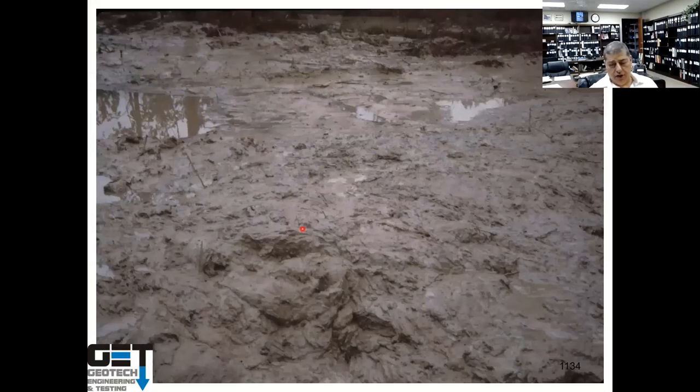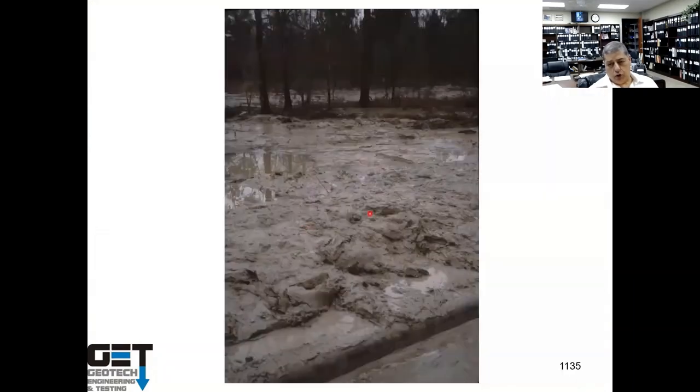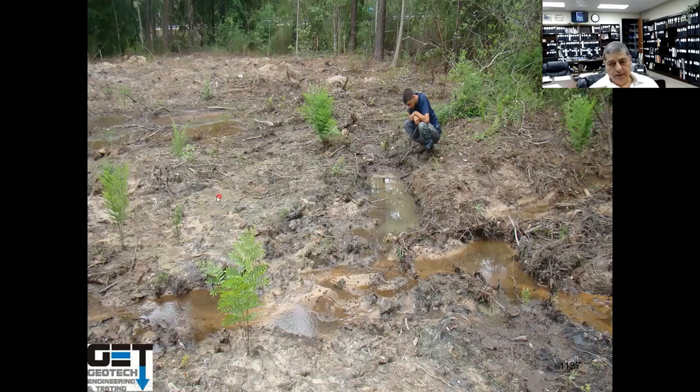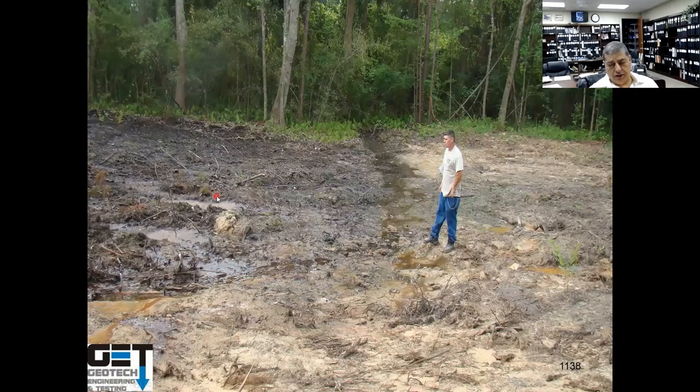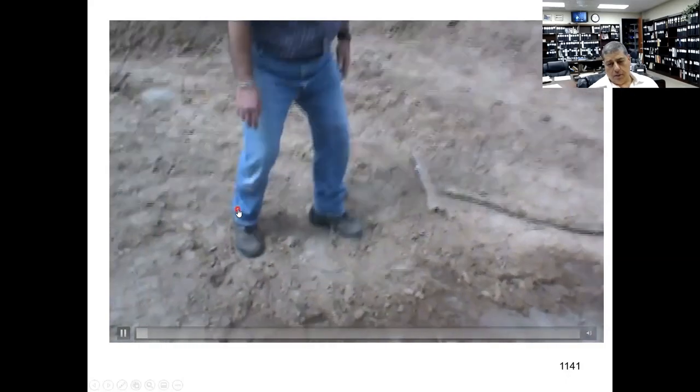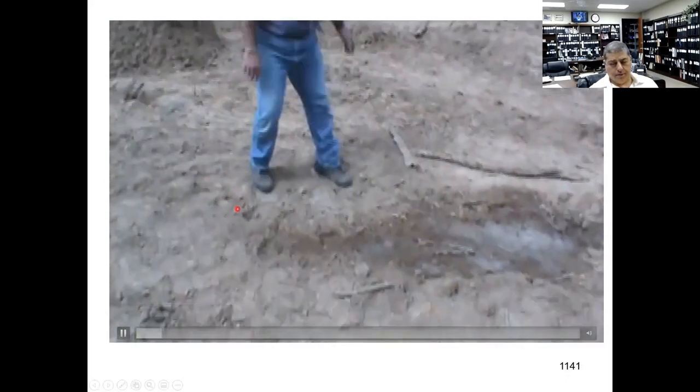You take out the trees and grass, the soil becomes really mushy like this, real soft, and it holds water because the water cannot go anywhere. Water just sits on top of the clays. This is a perched water table condition. You excavate a beam on a slab for it, the beam gets filled up with water. Water just trapped on the surface. This is the perched water table condition.